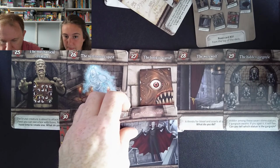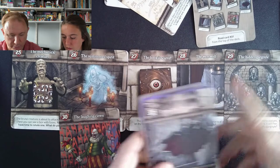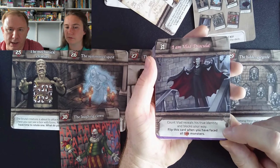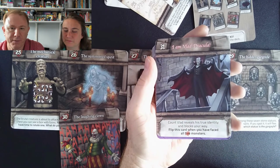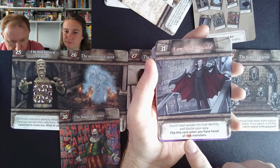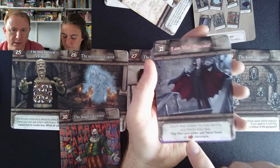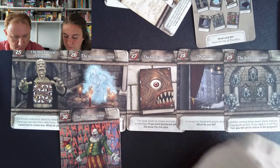Read card 31. It says take the next 6 cards, so that's these 6 here, and then read card 31. Okay. Yeah. Vlad Dracula. Count Vlad reveals his true identity. Oh, he's transformed himself there. And blocks your way. Flip this card when you have faced all 5 monsters, and 5 has got a red, orangey splat over it. I don't think there's any significance to that. Right. Yeah, because we've got 5 monsters here, haven't we?